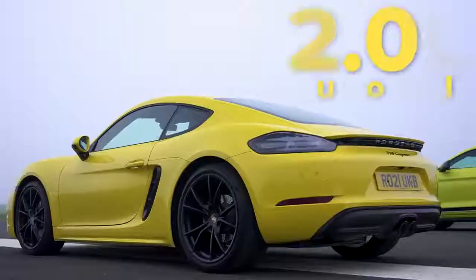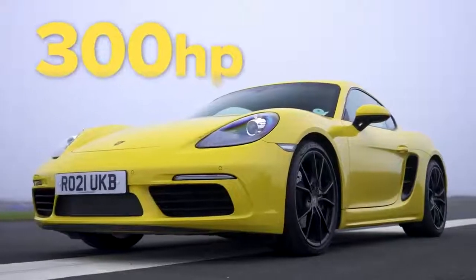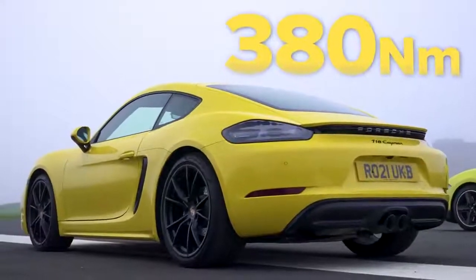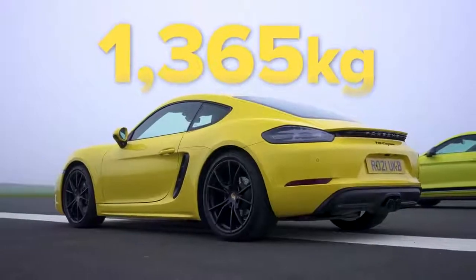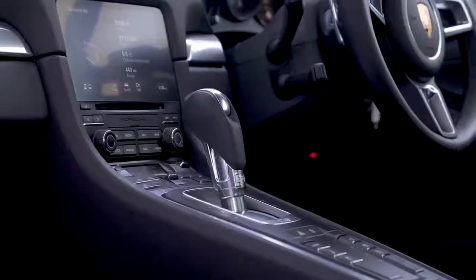That entry-level Cayman costs from £47,000. It has a 2-litre flat-4 turbocharged engine that puts out 300 horsepower and 380 newton meters of torque. It's a bit lighter than this. It weighs in at just under 1.4 tons. However, it has an automatic gearbox. It's a 7-speed PDK. However, it doesn't have launch control.